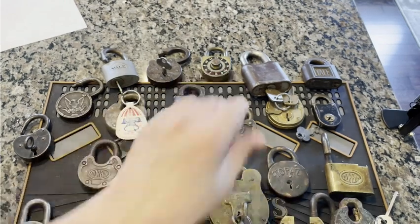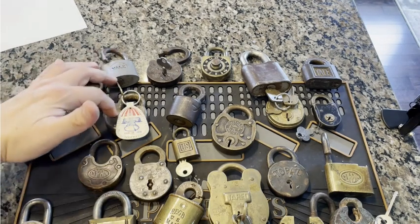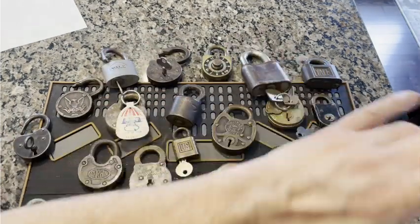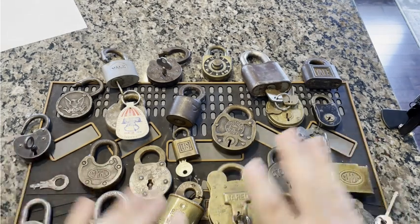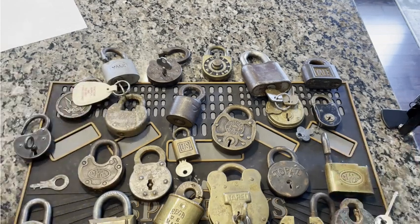But there we are. So all in all, I've got 2, 3, 4, 5, 6, 7, 8, 9, 10, 11, 12, 13, 14, 15, 16, 17, 18, 19, 20. As expected, 23 padlocks all together for $90. Not a bad deal. So thank you all for bearing with me through this entire adventure, and hopefully you'll be seeing some of these soon as they get cleaned up and or derusted and or ready to go.